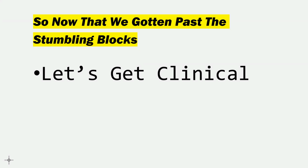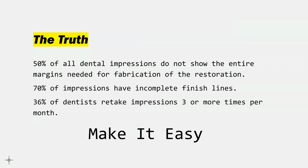So now we've gotten past the stumbling blocks of science and understanding the unit, let's get clinical to show you how we can implement this into day-to-day practice. I'm going to share with you numbers from Glidewell, the largest dental lab in the country. These are Glidewell's numbers, not mine. 50% of all dental impressions do not show the entire margins needed for fabrication of the restoration. 70% of impressions have incomplete finish lines, and 36% of dentists retake impressions 3 or more times per month.